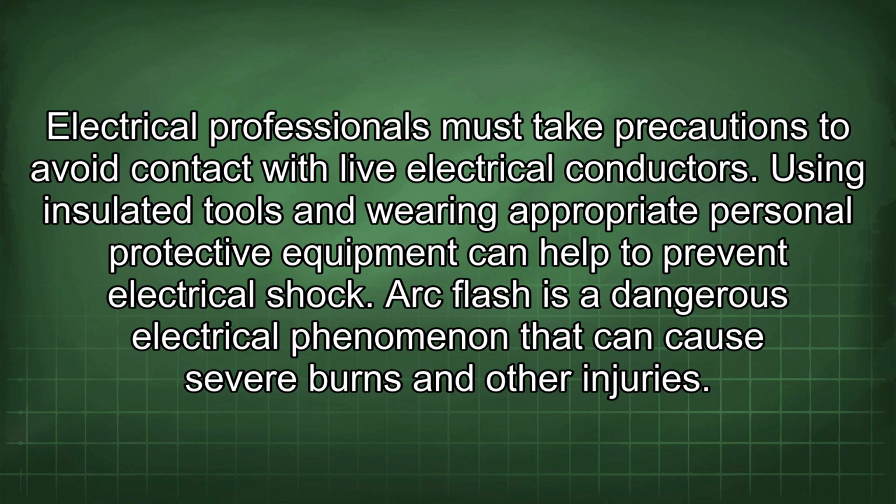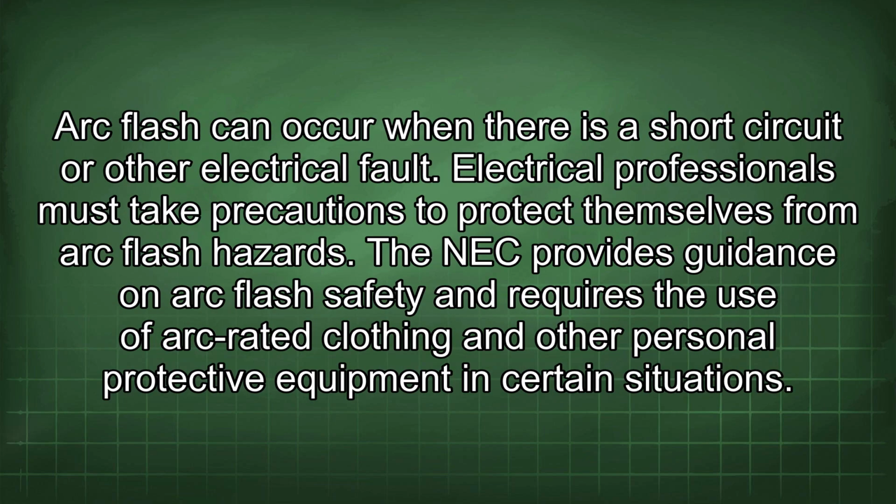Arc flash is a dangerous electrical phenomenon that can cause severe burns and other injuries. Arc flash can occur when there is a short circuit or other electrical fault. Electrical professionals must take precautions to protect themselves from arc flash hazards.